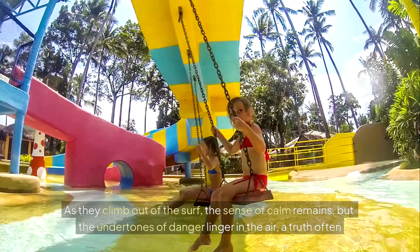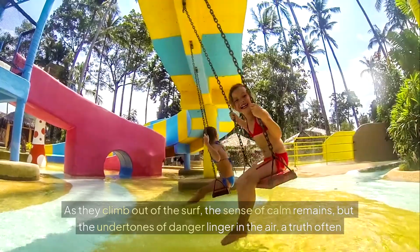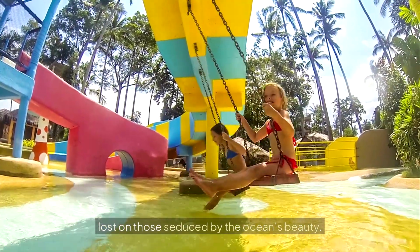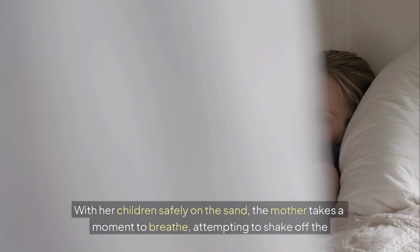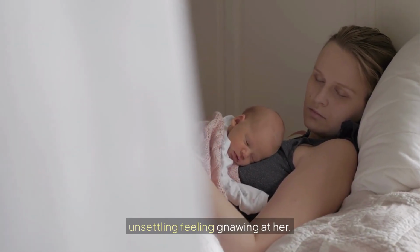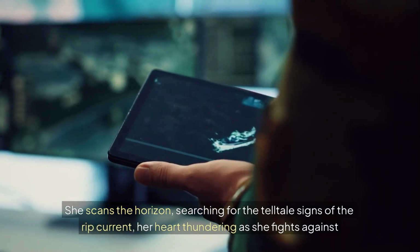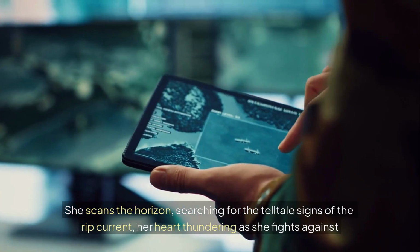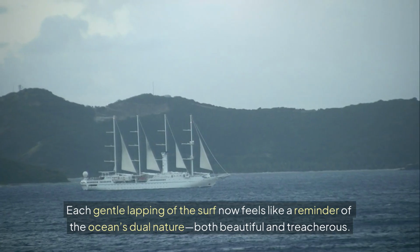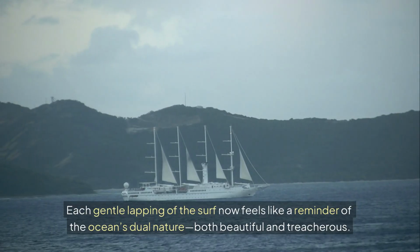As they climb out of the surf, the sense of calm remains, but the undertones of danger linger in the air, a truth often lost on those seduced by the ocean's beauty. With her children safely on the sand, the mother takes a moment to breathe, attempting to shake off the unsettling feeling gnawing at her. She scans the horizon, searching for the telltale signs of the rip current, her heart thundering as she fights against the waves of dread brushing against her consciousness. Each gentle lapping of the surf now feels like a reminder of the ocean's dual nature, both beautiful and treacherous.